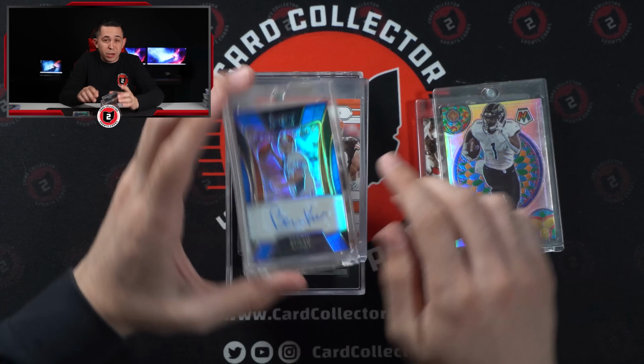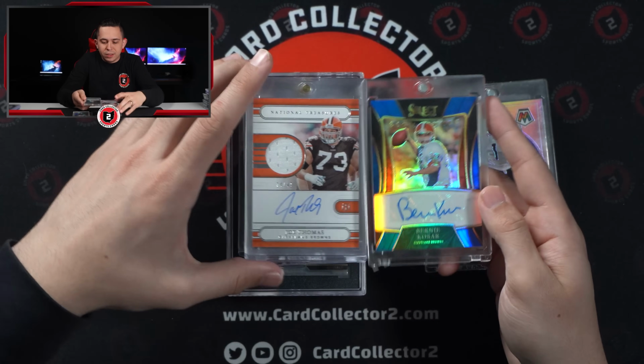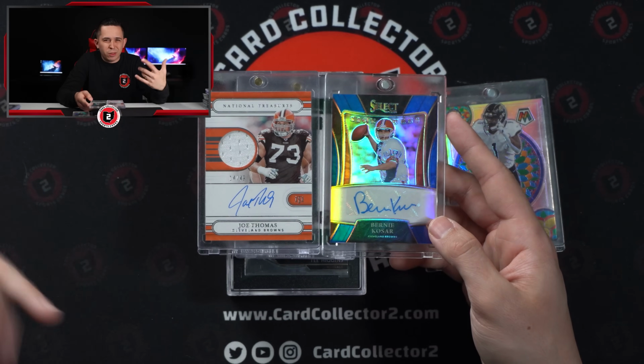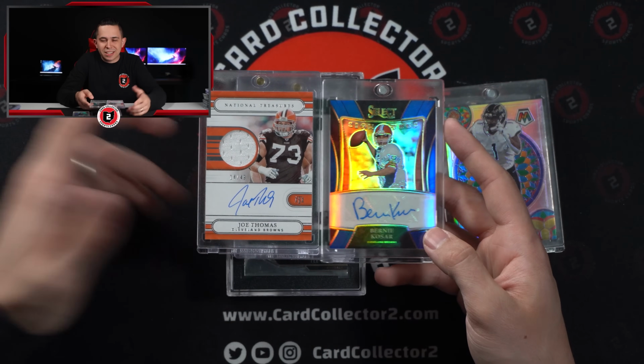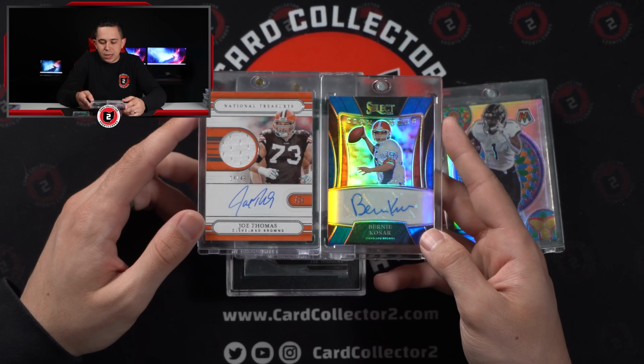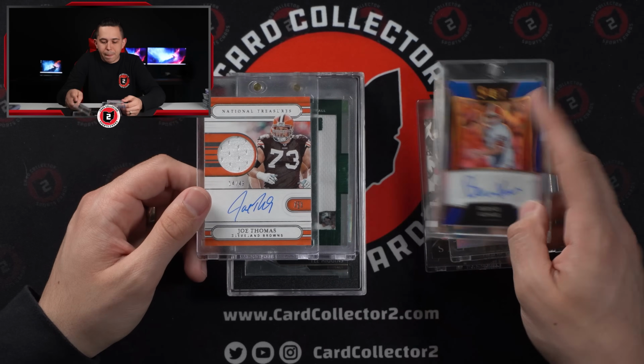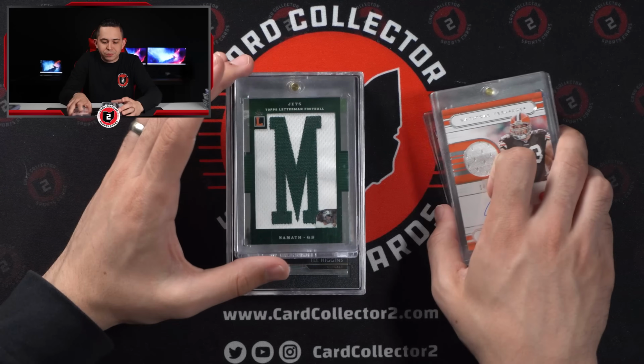2021 Mosaic Football. Bernie Kosar Auto, talk about him. A couple of the Browns Legends right here. These two and Jim Brown, really those three legendary Browns guys that always continue to sell for us. Just in terms of the all-time guys, I think those three are probably the best selling. So, can't go wrong picking up their stuff.